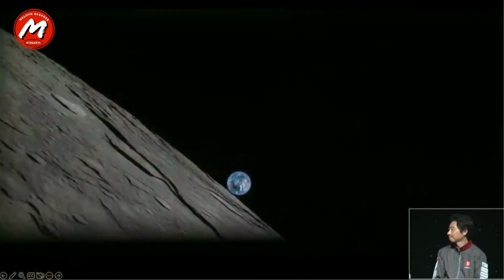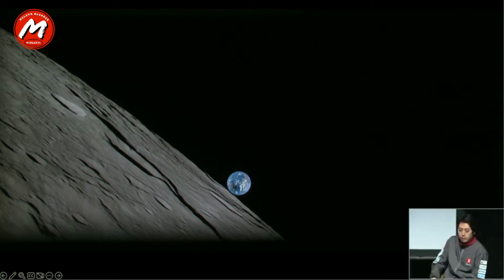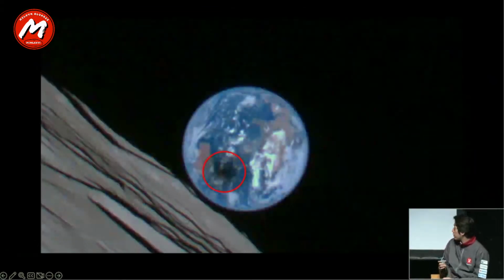So this first image, Hakamada-san, look at it. It's just beautiful. Very incredible pictures taken from our lander. It is truly amazing how a privately funded spacecraft can capture the moon and the Earth like this and send the image back. Now, Hitachi-san, looking at this, I think this image also contains some very interesting scientific speciality. Can you explain it a bit more?